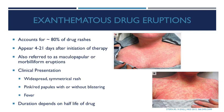So these drug eruptions account for about 80% of drug rashes. This is your most common one, and they usually appear pretty early in the initiation of therapy. A few days afterwards, but they can take a little bit longer, up to 21 days. You'll probably hear them documented, or you will document them in the chart, as either maculopapular rashes or morbilliform eruptions. They can be widespread symmetrical rashes, and sometimes patients may have fevers to go with them.